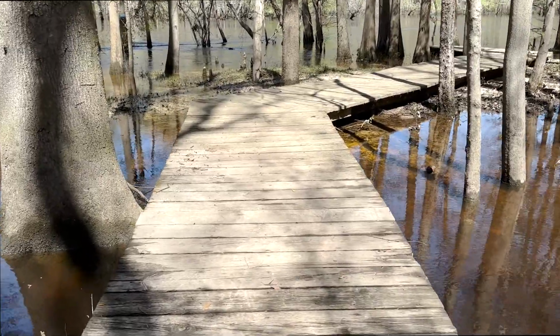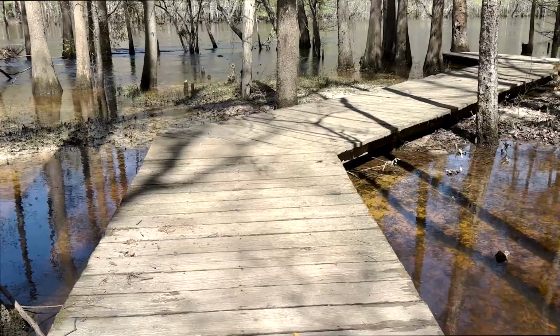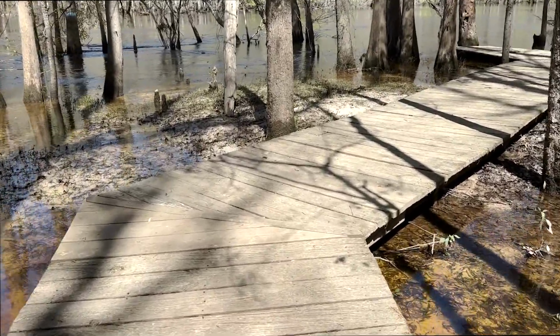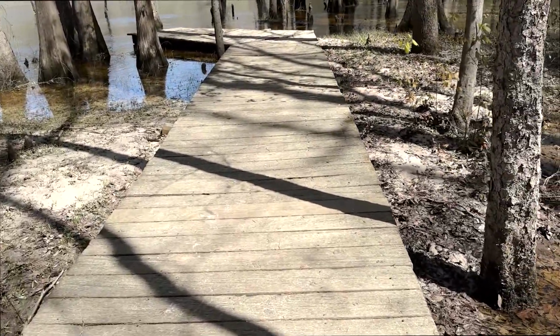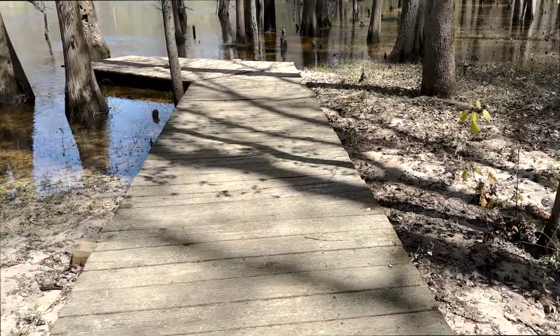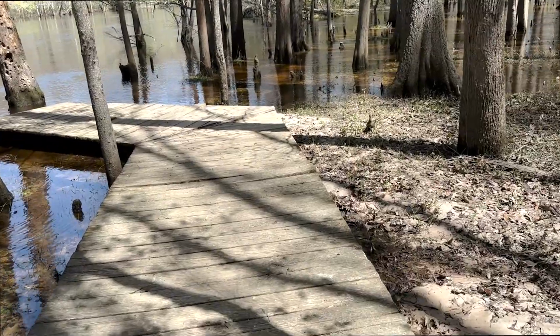Now I live in Bluffton, South Carolina, so I live right in the middle of the low country. But this is really cool. Let's check it out. And this is a very stable boardwalk. They just need to shore up the beginning of it. And this is the Edisto River that this goes out into.